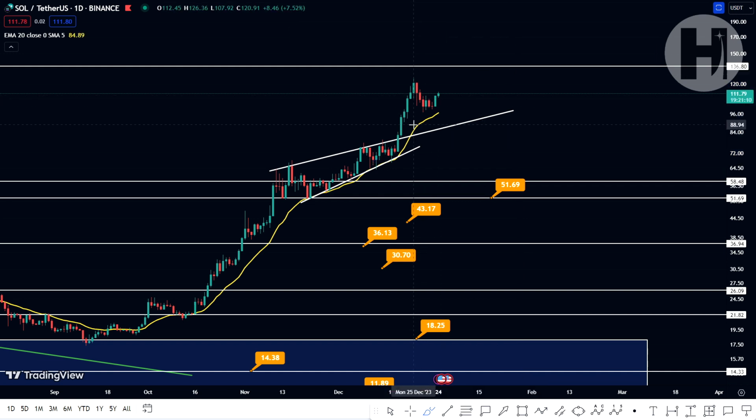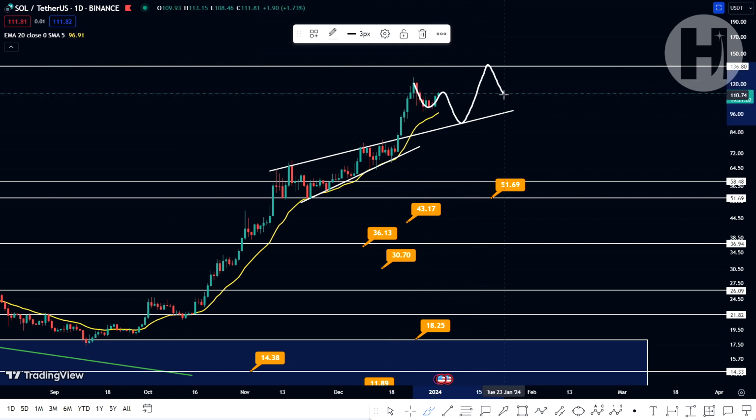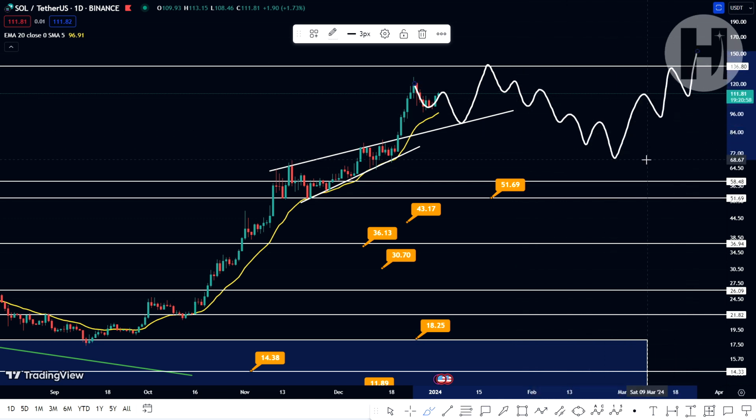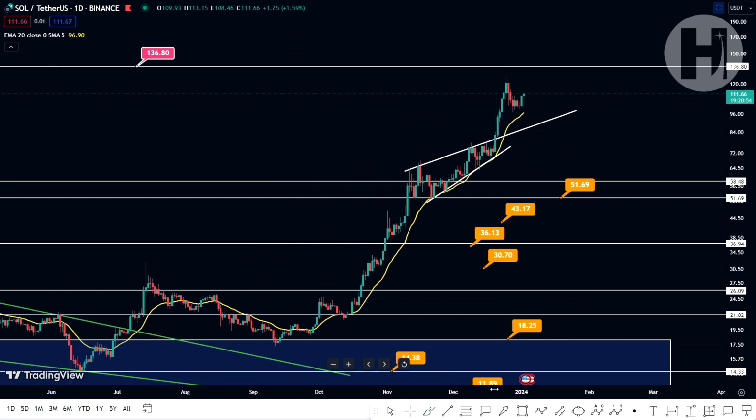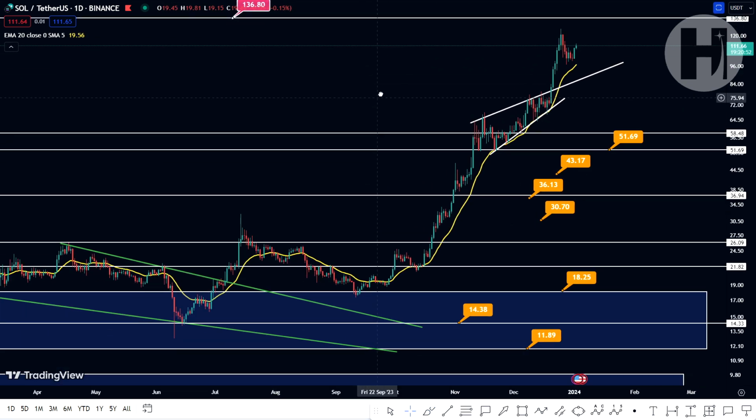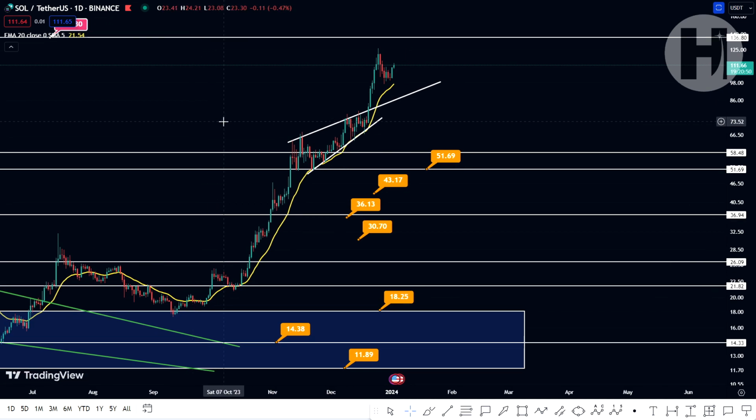But I want to be honest with you, I do think we're going to be losing this white trend line at some point. So it's possible we could have a short-term bounce off of that, but in the long term, I think we're going to see a deeper pullback before we continue to the upside. That's just a logical conclusion to this entire thing, because you can't be pumping forever. Bitcoin is going to have to see a retracement as well, and all we have to do is sit back, relax, and buy the dips when we have the opportunity.